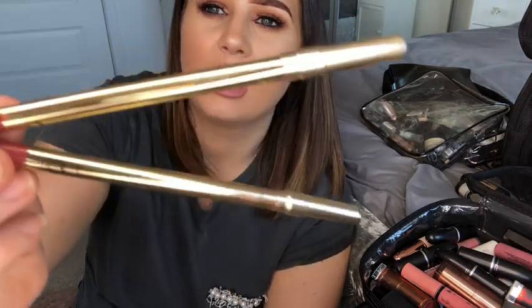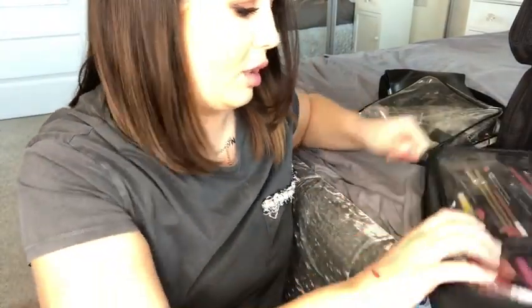But obviously my favourite ones that I've always talked about in my videos recently are my Gerard Cosmetics lip liners. Not only is the packaging really nice, they're just lovely lip liners, really creamy and really long lasting as well. So they are the lip section.